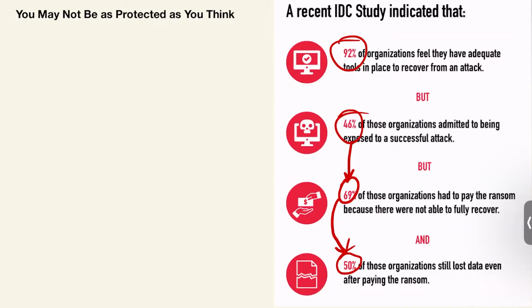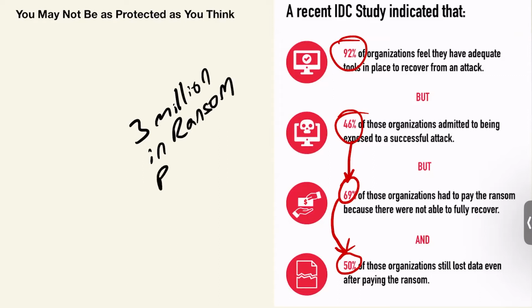If you do the math on this survey and take the average ransomware payment according to data on the market today, we're looking at almost $3 million in payments in just this one survey, right? So it gives you an idea of the scope of the problem. We've got to come up with better ways to fix that. And that's really what we're going to talk about today, how can we address some of these issues. And I think we have to look at the tools, because if 92% of organizations feel they have good tools, but more than half are successfully attacked, that becomes a real problem.